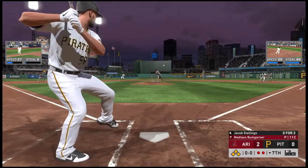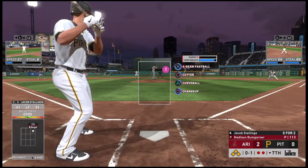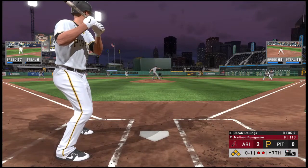Bumgarner sets. Here comes the first pitch. Check swing called strike, 0-1. What a performance so far. Throwing first pitch strikes to 90% of the batters. It's hard to get any better than that.